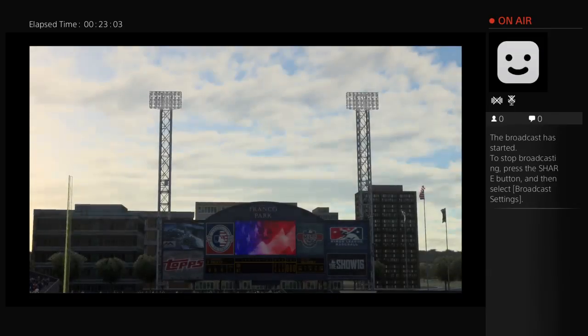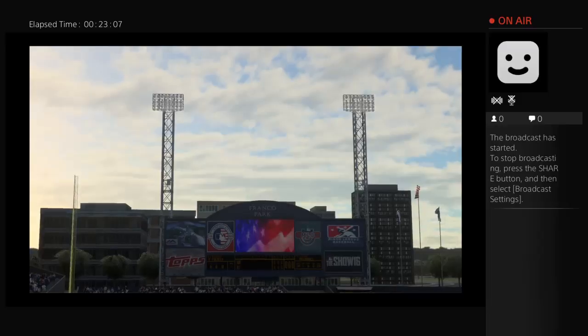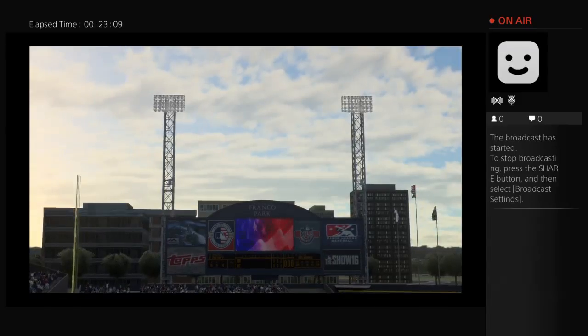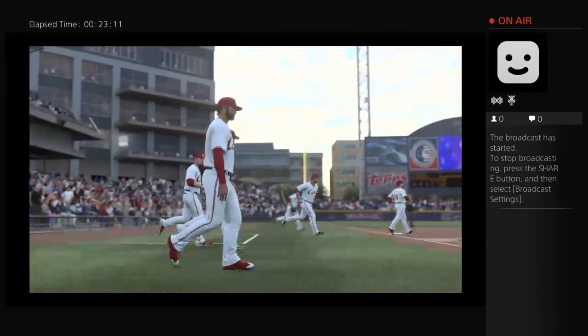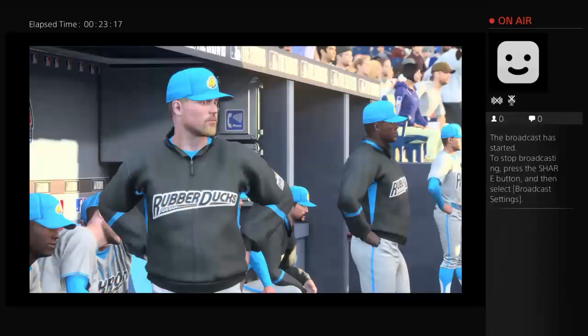Now from your exclusive home for minor league baseball, MLB The Show is on the air. Tonight, Game 2 of this 4-game weekend set between the Akron Rubber Ducks and the Altoona Curve. It's baseball, it's The Show, and it comes your way.